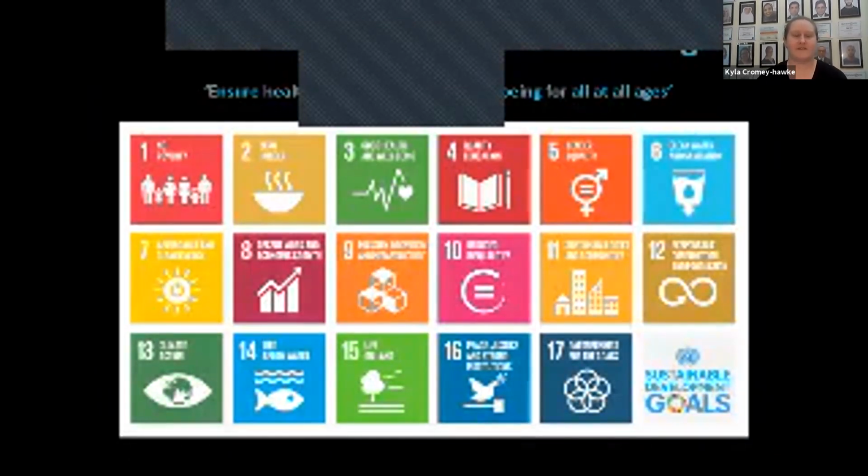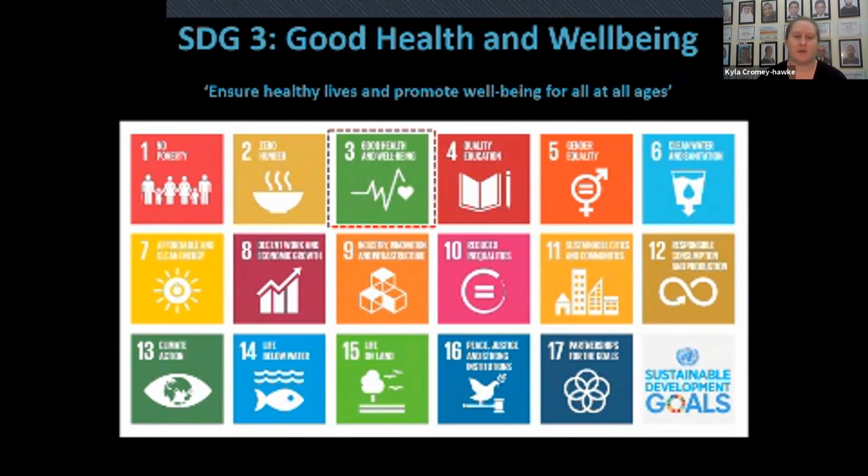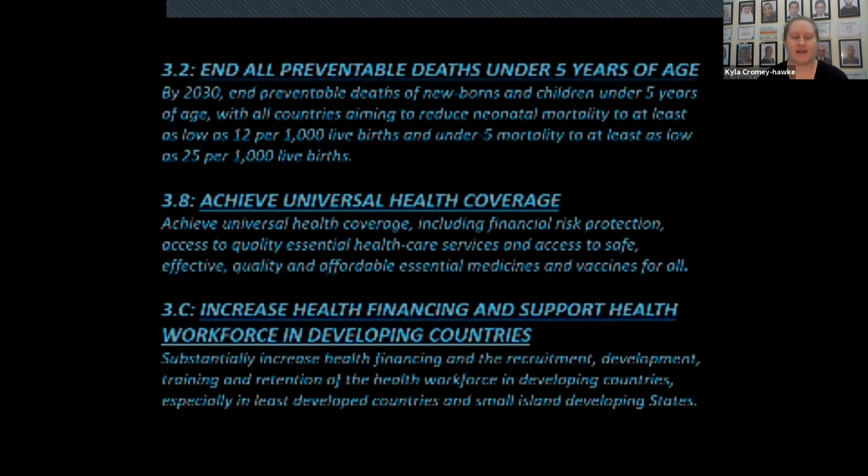So here we have the 17 Sustainable Development Goals for the 2030 Agenda. As an organisation, Operation Smile works within Sustainable Development Goal 3, good health and well-being: ensuring healthy lives and promoting well-being for all at all ages. In particular, our work relates to these sub-goals.